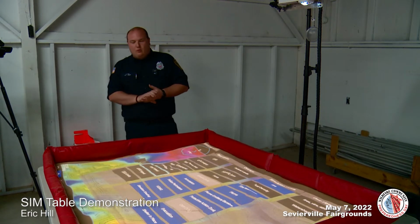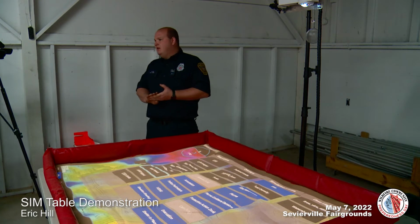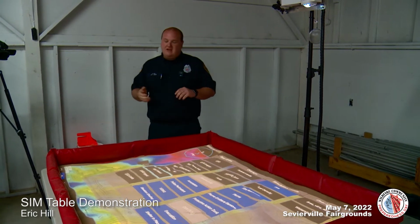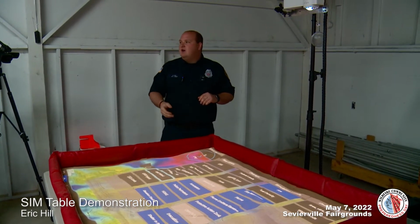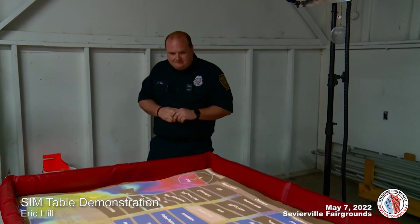This table is not just for wildland fires. We can do hazmat incidents on it. We can do flooding, and also for the county government level or the city governments, we can start looking at evacuation zones if we start having incidents in certain areas of our county.